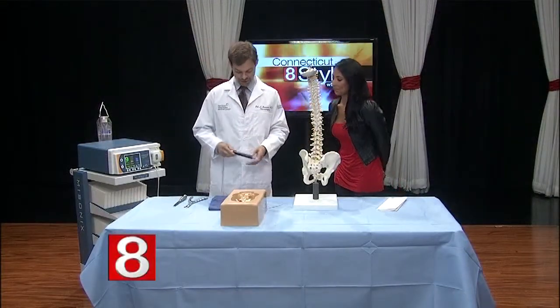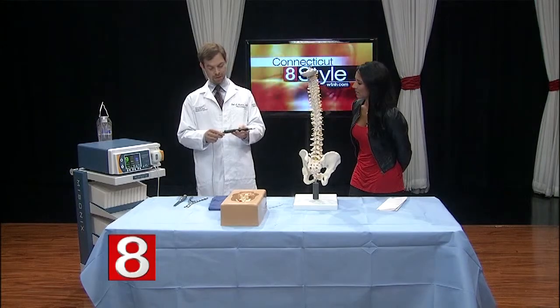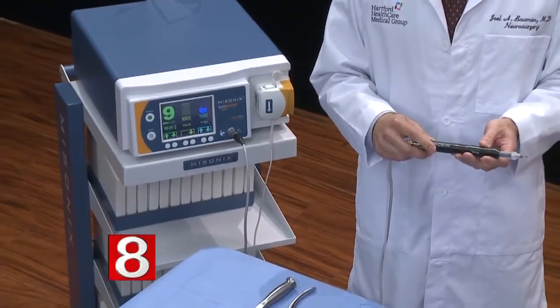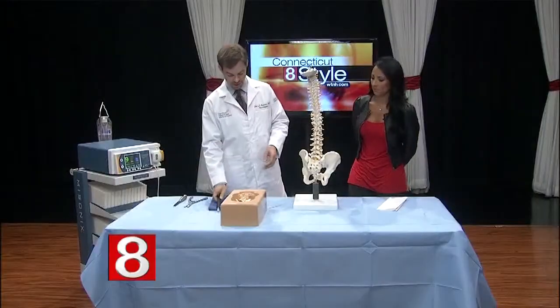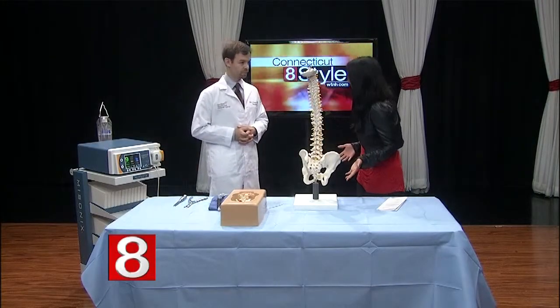And that's actually what you brought here with you, the equipment. So this is the device itself, and this is a handpiece, and it's operated by a generator here. And it oscillates at about 22,000 times per second, which can easily cut through bone, but spares the soft tissues beneath it. Which makes it very useful for a procedure like this, right?